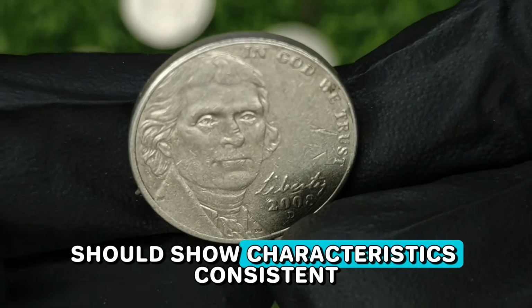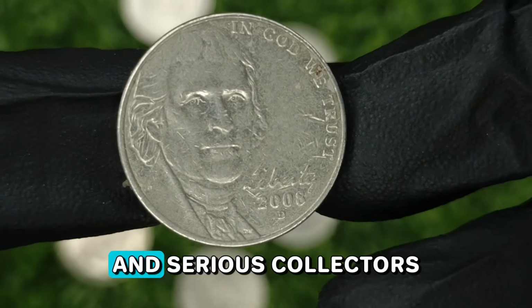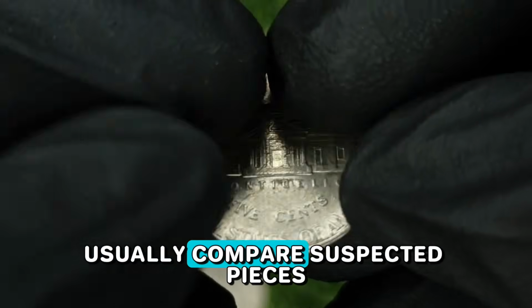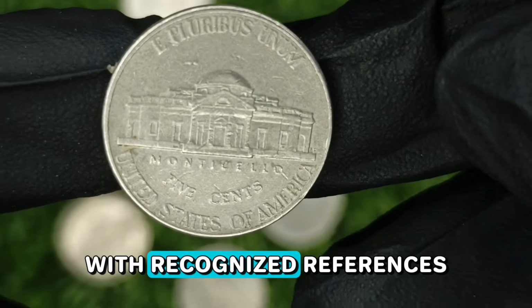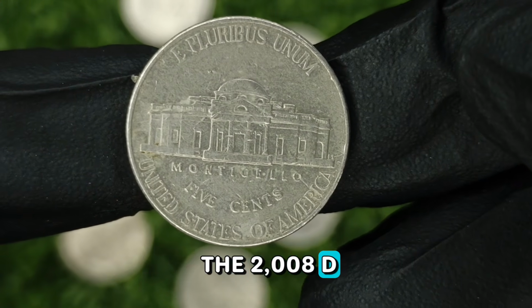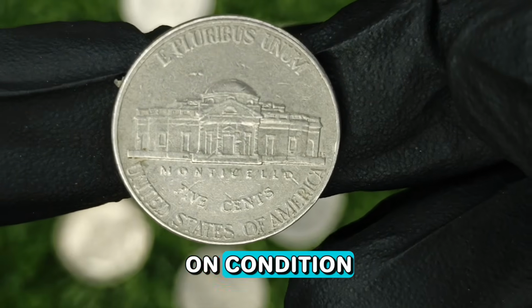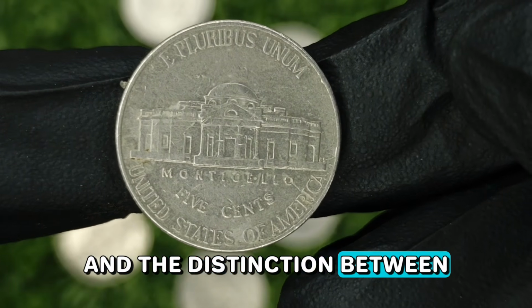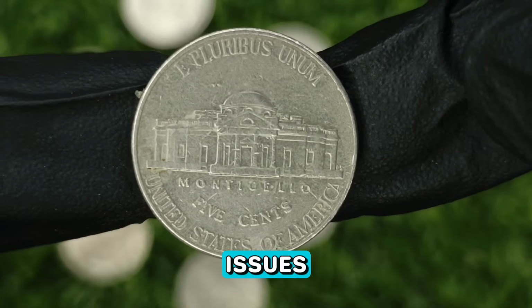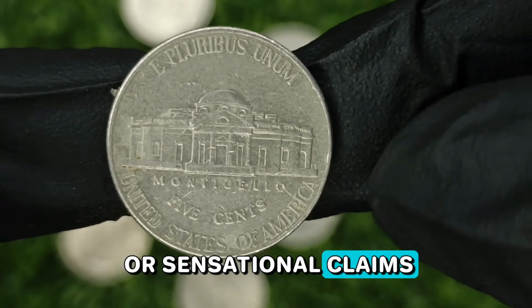Authentic mint errors should show characteristics consistent with a mistake during the manufacturing process, and serious collectors usually compare suspected pieces with recognized references or professional opinions. For the 2008 D, the strongest mainstream collecting interest centers on condition, full steps, and the distinction between regular and satin finish issues rather than imaginary varieties or sensational claims.